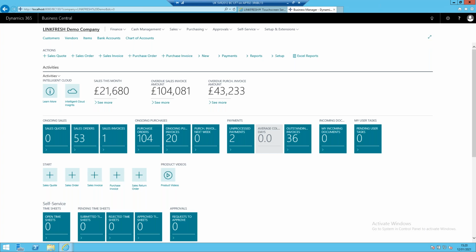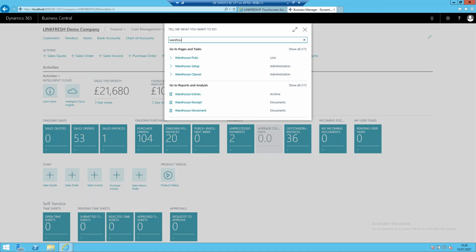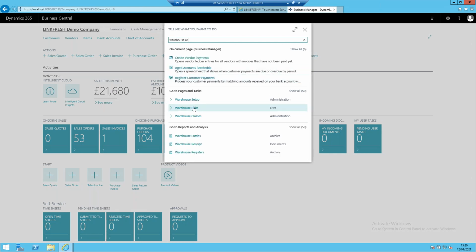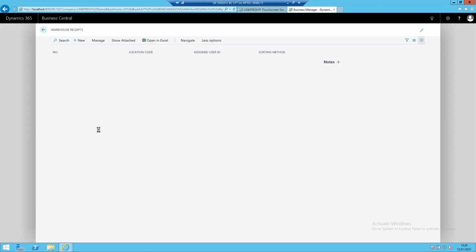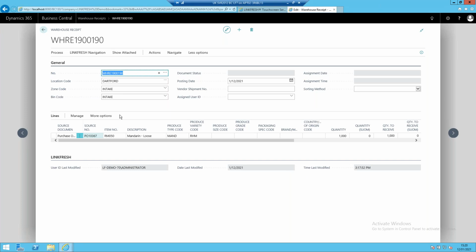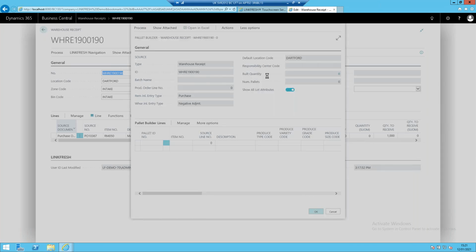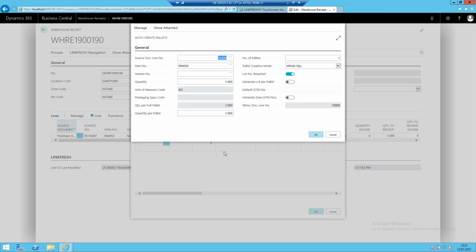So now my next step is to book in my pallets of stock. So I'm going to go to warehouse receipts to do that. Go in to book my pallet of loose mandarins into stock. So here's my purchase order number 90, and we've seen this before. Potentially you would be doing this through the mobile device, as we saw in one of the earlier sessions. But I'm going to go through, auto create myself one pallet, click OK.